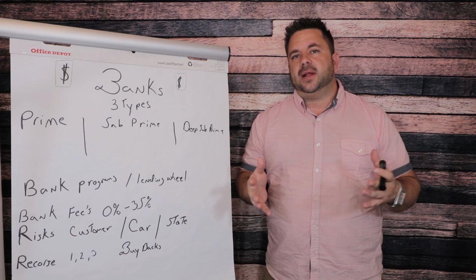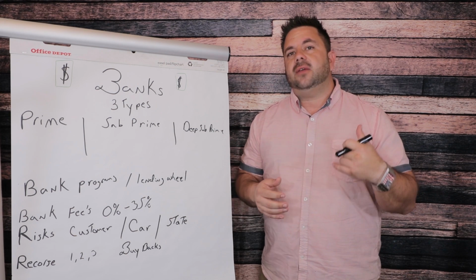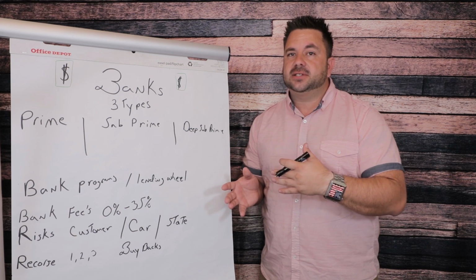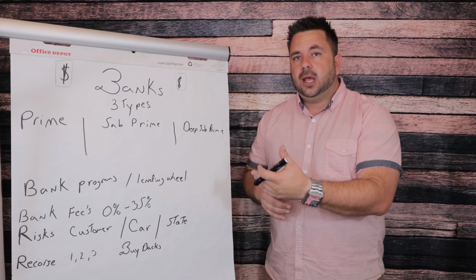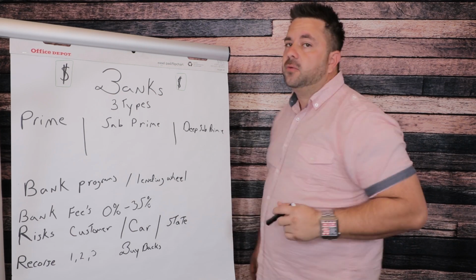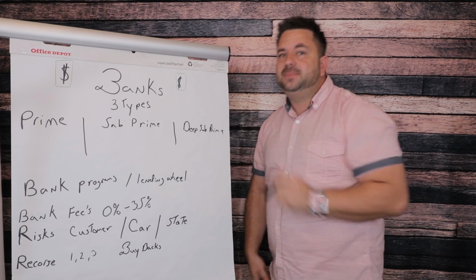Okay, we're going to give you a breakdown of different types of banks, the programs, and everything else. And then we're going to give you some real-world examples, so this way you can see how the financial institutions do real deals and all the other things that go along with it. So right now, there are 3 different types of banks. You have your prime, subprime, and deep subprime.